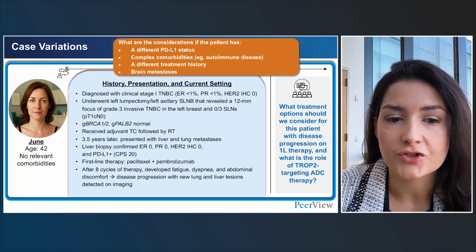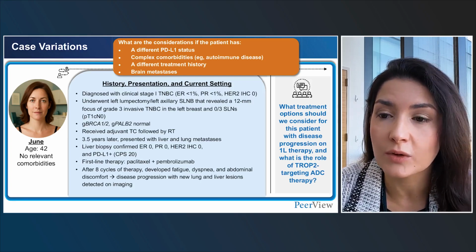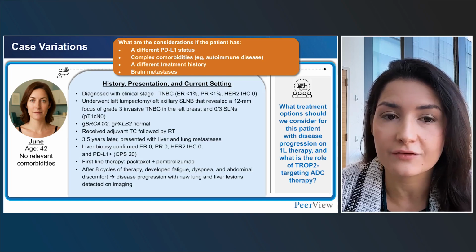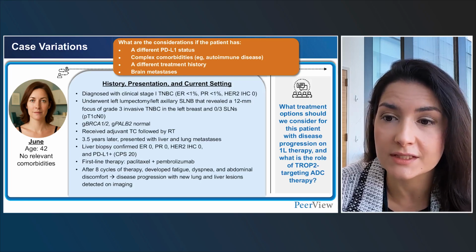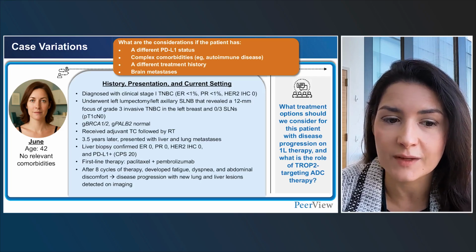A few considerations. So what if the patient had different PD-L1 status? What if the patient had PD-L1 negative recurrent metastatic TNBC? And we'll see in a few minutes the data in the first-line setting that have recently been presented for TROP2 ADCs versus chemotherapy, and how the treatment landscape may change for these patients.